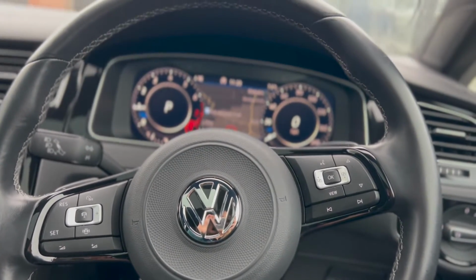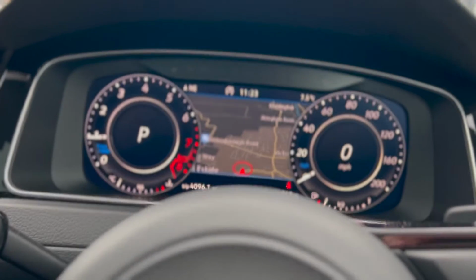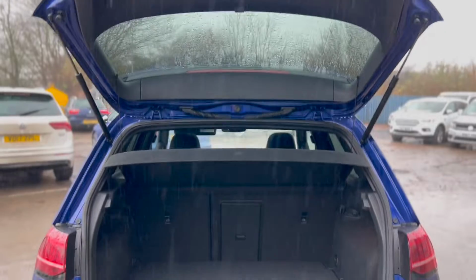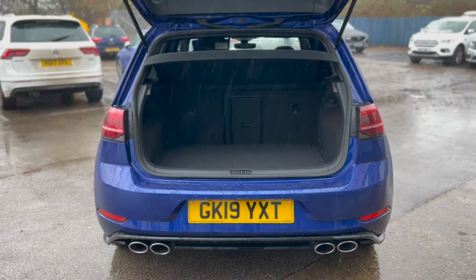Now you've got that really nice sporty Golf steering wheel, your digital display there with your speed limit, etc., and also a really good sized boot. So like any hot hatch, you can still have your weekend away.